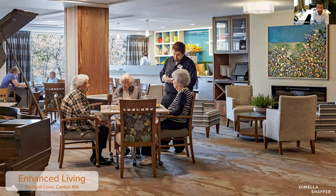That's an enhanced living dining room, Orchard Cove in Canton, Mass. And I want to note the muted but yet colorful carpet. There is some pattern on the floor, but it's not threatening to people. It doesn't create thresholds. The patterns on the back of the chairs contrast with the frame of the chairs. Patterns are okay as long as they're not confusing patterns where people don't know what these patterns are. Art is clear. It's a painting. It's flowers. There is contrast between chairs and floors. And plants, in this case, are artificial plants. They will prevent people from putting things in their mouth that is not totally safe.